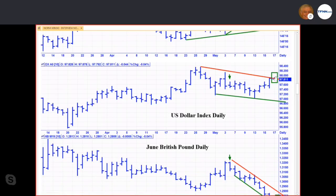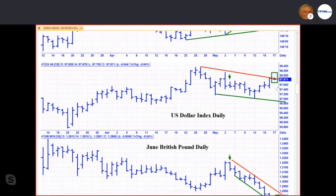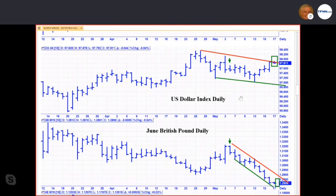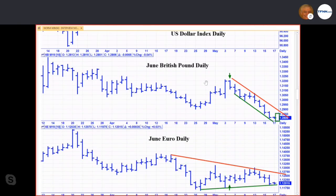And now, you can see the green box there, that indicates where we're at now. You can see the dollar's rallied to the top of that trading channel. Here's your British pound, probably the best looking chart I have in terms of dancing to the moon.